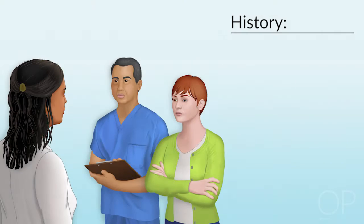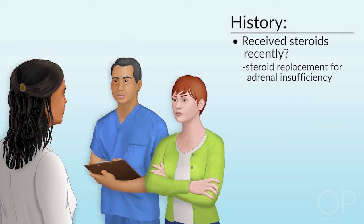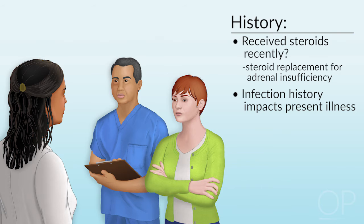While you're doing this, you can also be checking the history from the nurse and from the family in the room, including the underlying condition leading to the transplant. A very good question to ask for our patients is, have they been on steroids recently? Because if they have been and they are febrile or have early signs of sepsis, low blood pressure may be the result of adrenal insufficiency, and they may need a dose of steroid replacement in order to regain a normal blood pressure. And then most importantly in transplant patients, what they have had in the past for infections often impacts what they are fighting currently.